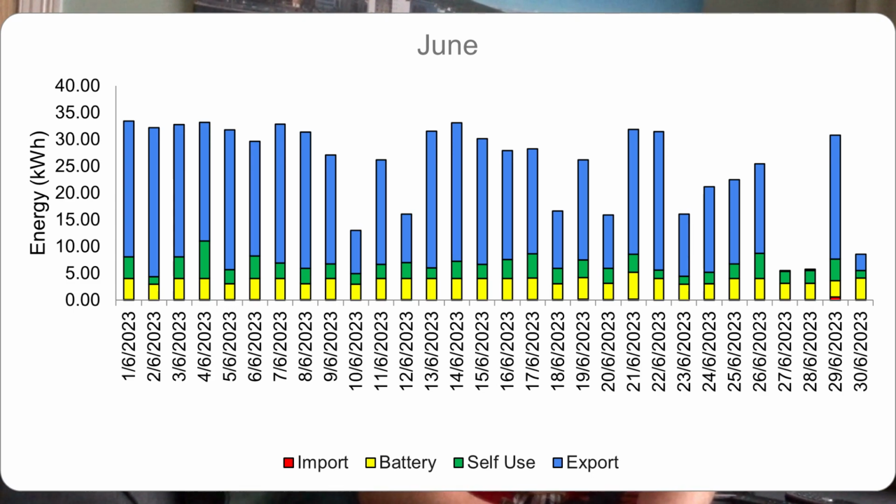The yellow is energy that we had used from our battery, so it's been charged using the solar panels and then released when it was needed, probably during the night. So you can see that's actually fairly constant throughout the day. Green is what I call self-use, so this is power from the roof being used in real time. And yeah, we've managed to get that quite consistent now, so our lifestyle has changed so that we've actually been able to use our power in real time. Part of that is also because there is basically constant power generation due to the amount of sun. And then the blue, which basically dominates this graph, is our export. We've had a huge amount of export this month.